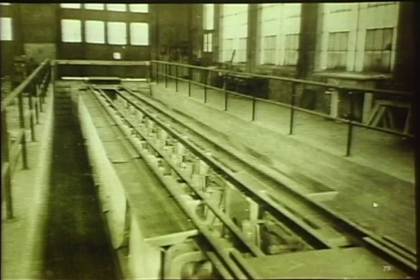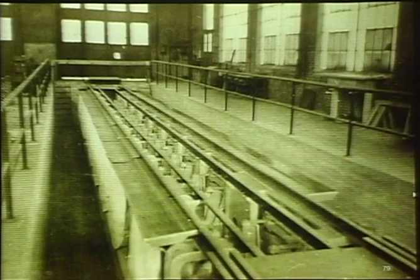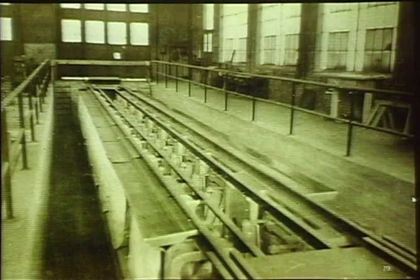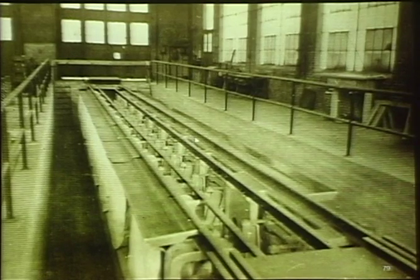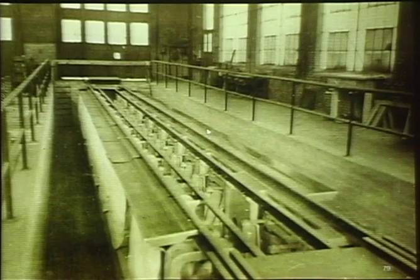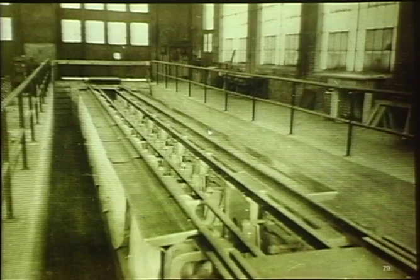This is kind of an interesting shot here. This was a set of scales that the railroad bought, and it would weigh up to 450 tons. What they would do is put every locomotive across those scales to make sure they had the exact weight and that it was balanced.